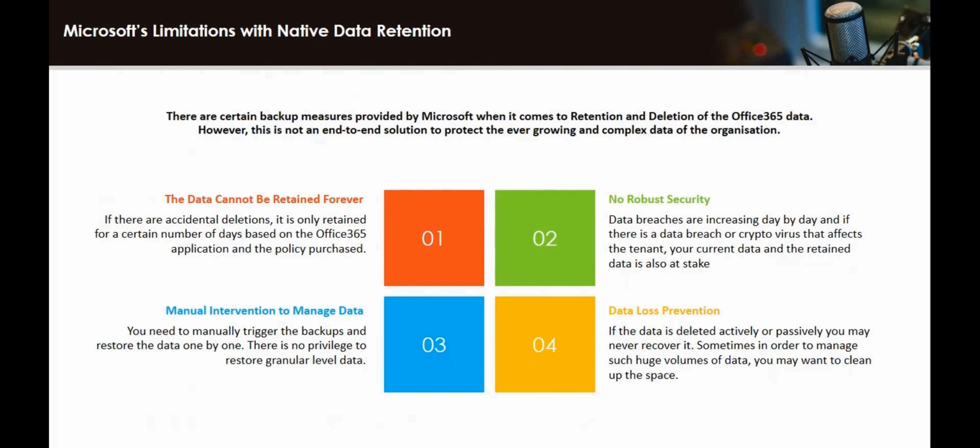So the last thing, which is a huge limitation from Microsoft, is data loss prevention. Sometimes, to manage such huge volumes of data, you may want to clean up space and you may end up deleting important data, and now it is lost forever. So yeah, I guess these are the important limitations with the native data retention.